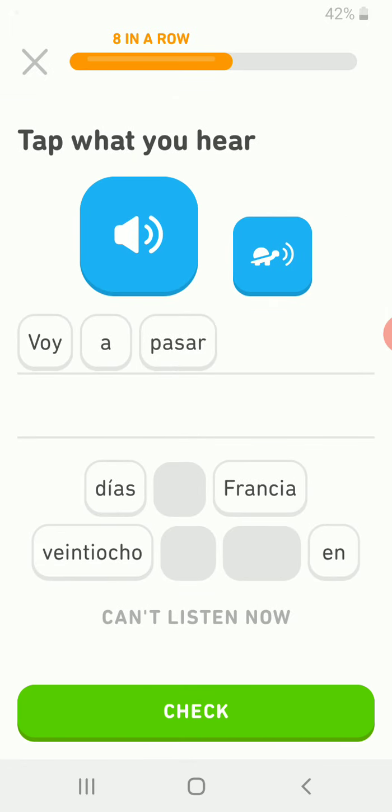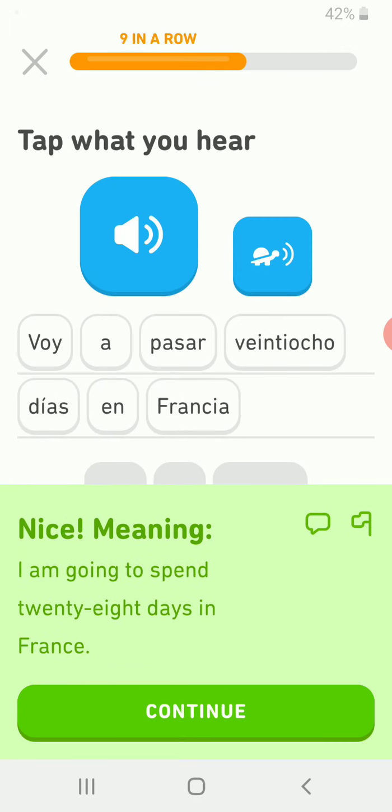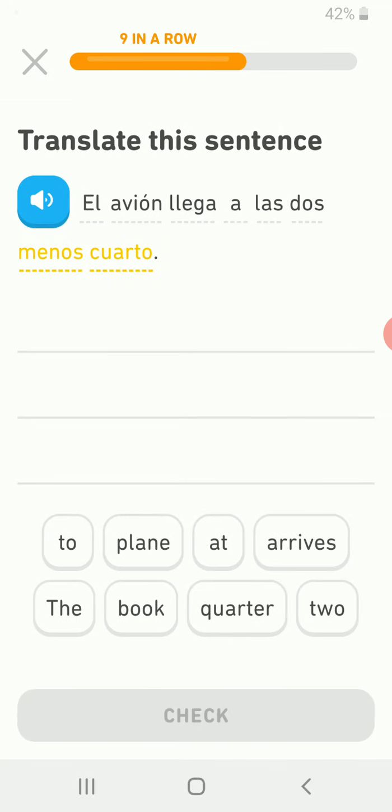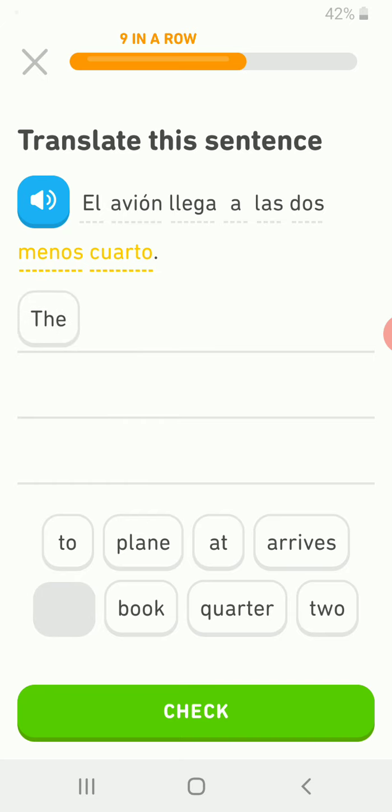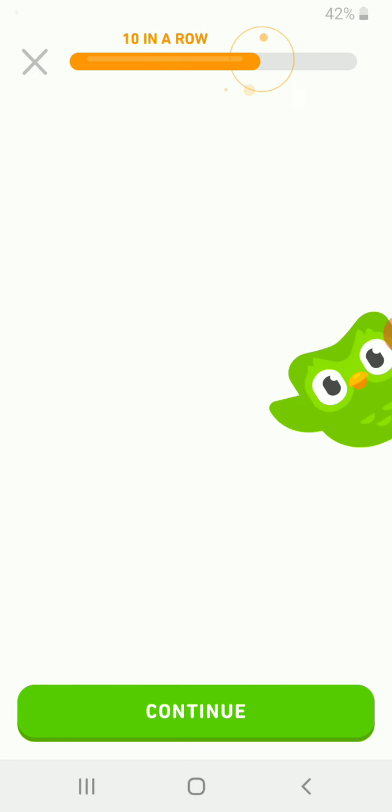Voy a pasar 28 días en Francia. I'm going to spend 28 days in France. El avión llega a las 2 menos cuarto. So it's a quarter to 2. The plane arrives at quarter to 2. That's it.